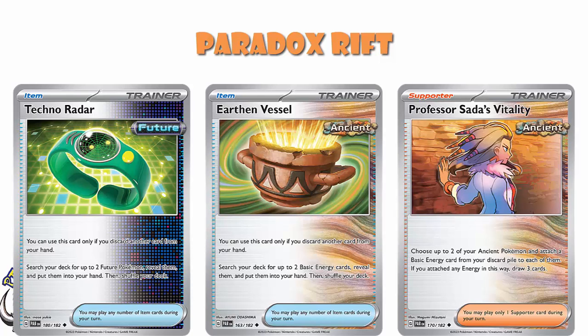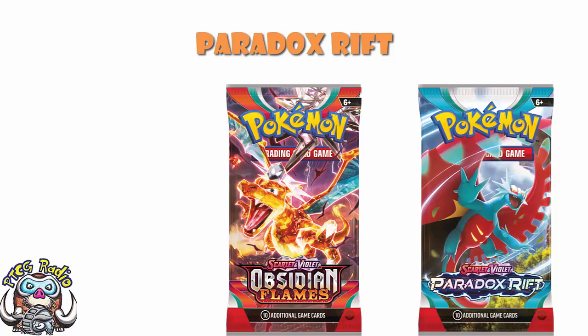And honestly, if you put this next to Obsidian Flames, it isn't even close. It's got a better card at the high end in Roaring Moon. It's got a greater selection of secret rares. It's a far more playable set. This is, by a bit of a margin, better than Obsidian Flames. Obsidian Flames really has gone down as being a little bit disappointing, because sure, it's got the Charizard, but that's it, ladies and gentlemen. That is about it.